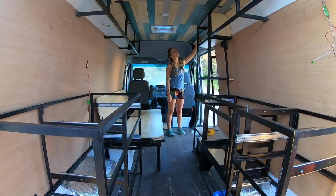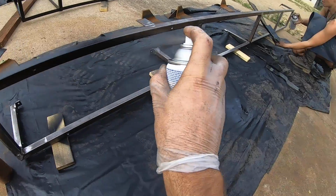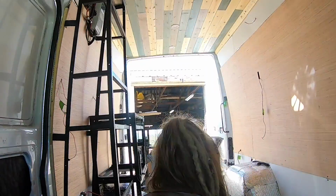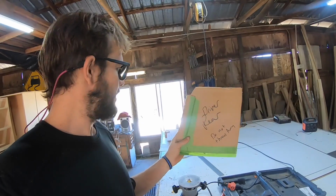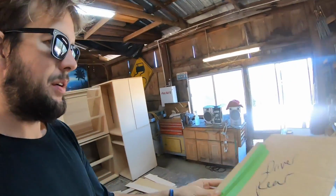Once we got everything framed out, it basically looked like a jungle gym in here. We painted everything, made it black so that there wasn't any rust that could possibly happen. So the next step that we needed to do is hide that framing with some wood paneling. If you really dig in and put in the work here, you're going to get really seamless edges and you're going to really be proud of yourself.